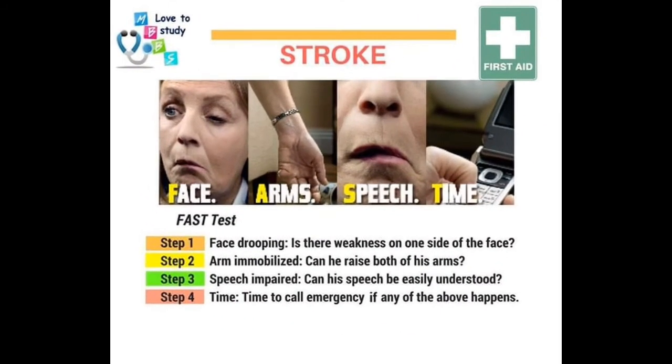First aid skills for stroke. FAST test. Step 1. Face drooping. Is there weakness on one side of the face? Step 2. Arm immobilized. Can he raise both of his arms? Step 3. Speech impaired. Can his speech be easily understood? Step 4. Time to call emergency if any of the above happens.